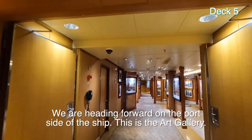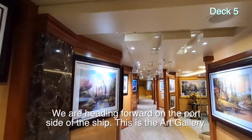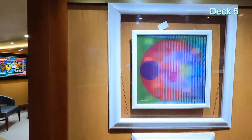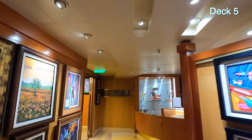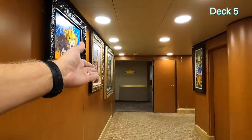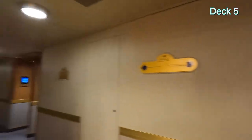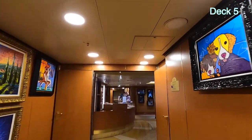This is the art gallery. So we're heading forward now on Deck 5. And I don't know if you like art galleries. That's kind of a weird thing right there, right? See? I just want to show you that when you get pretty far, there are passenger cabins down here, you know, next to the art gallery. Let's go back out to the piazza.